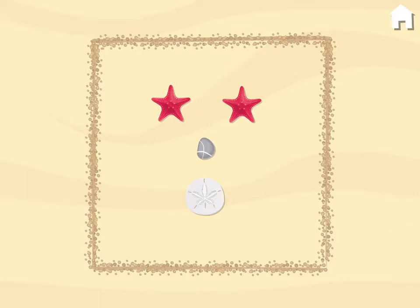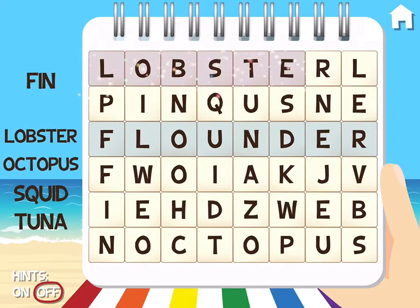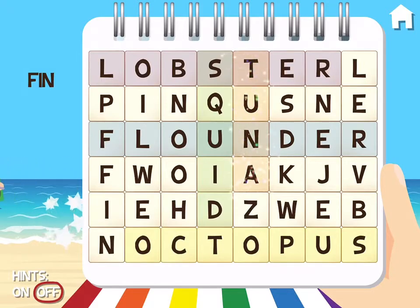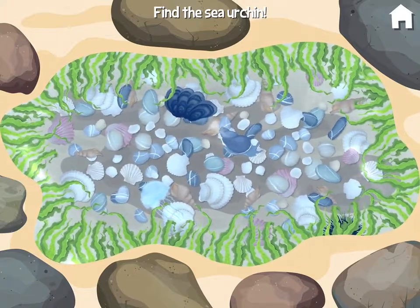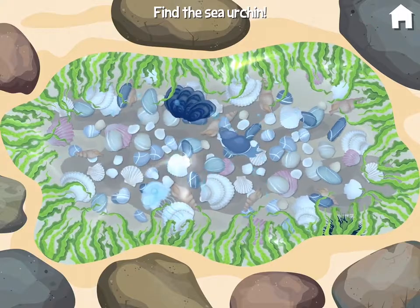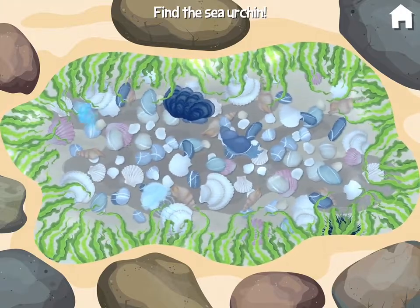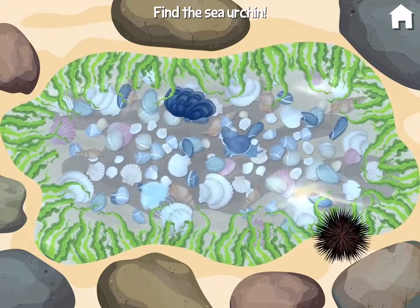You are so creative. Find all the ocean words in the puzzle. Flounder. Lobster. Octopus. Squid. Tuna. Fin. Why, you've got it! Can you find the sea urchin? Look closely. Why, you've got it!